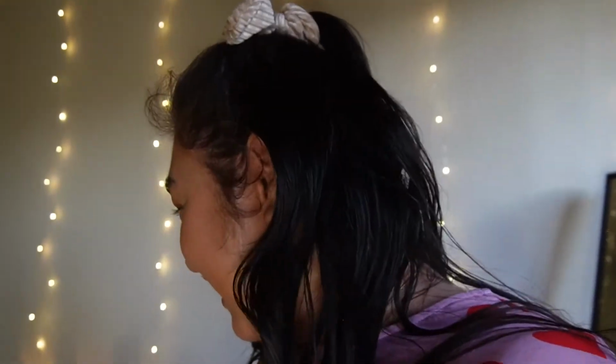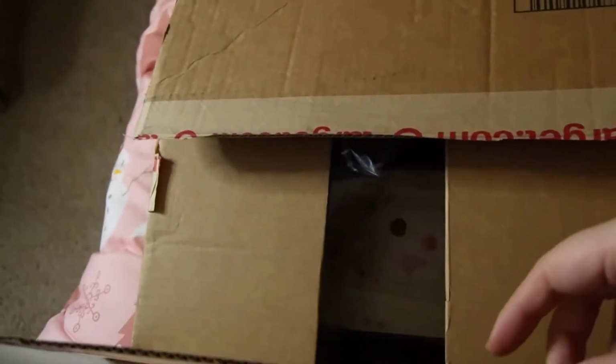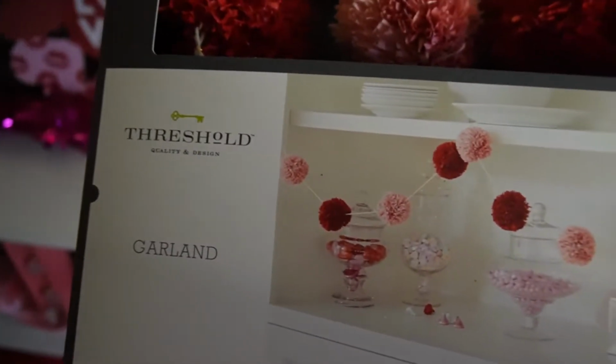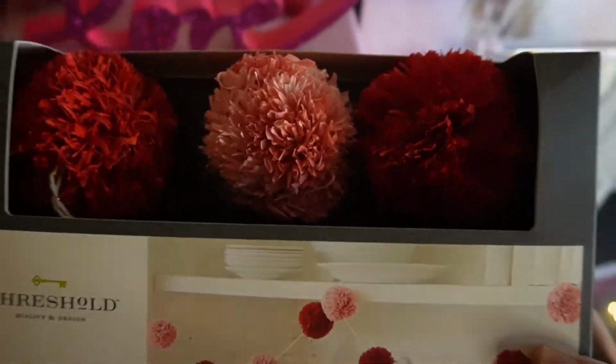So I made some progress with it. It's looking quite nice. So I'm going to unbox something that I bought to hang on here. I bought it at Target and I already opened it up, so let's just get it out of the box. And ta-da! I got these pom-pom things that I kind of want to hang here throughout. So let's try and open that and see if that works. If not, I have other options.